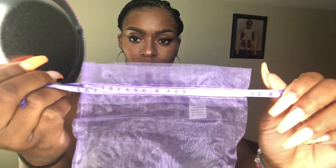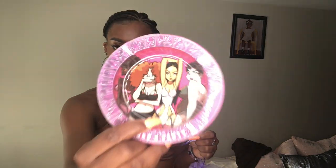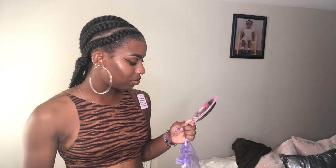Rihanna is something else. Let me take it out of the plastic. This is a freaking ashtray. And she even put it in a nice little sheer bag that says Savage Fenty on it. Drawstring, and this is how it looks. And honestly, I don't smoke, so it's cute. What I would use this for is I'll probably put it up as decoration, like on my dresser or something. But this is crazy that she sent an ashtray with her stuff.